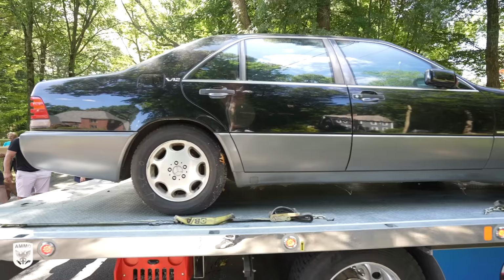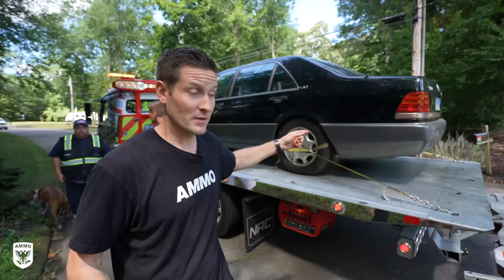Well, guys, the car's on the lift. We're gonna be heading back to the shop right now, get this thing cleaned up. I couldn't be more excited.